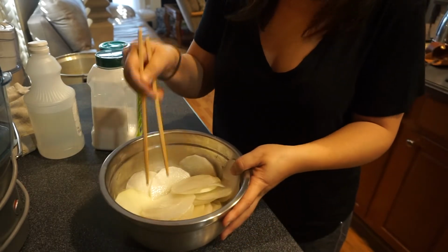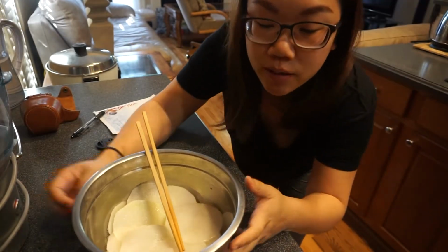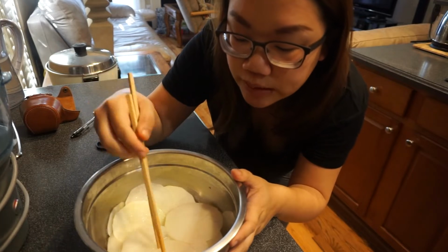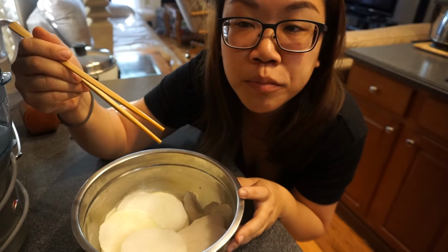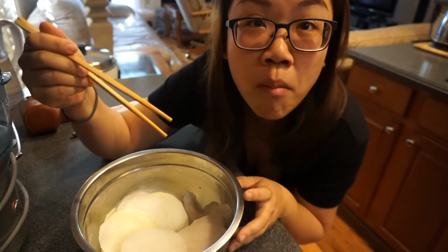Just mix it all up. One thing to do while you're pickling your radishes is just take really thin pieces and try them out. Yeah, I like it. All right, I'll see you back when I'm a little more awake.